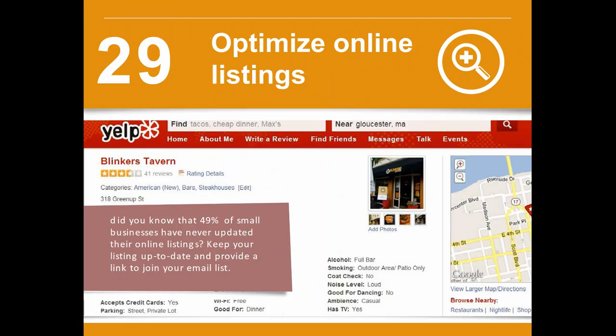Number 29, along those same lines, is optimizing your online listings. 49% of small businesses have never updated their listings. Why would you update it? Well, if you're a restaurant, a tavern, for example, maybe you accept different credit cards. Maybe you've changed locations. Maybe your menu has changed. If you're a service organization, maybe you have new products. If you're a B2B business, maybe there are different markets you're looking to target. Be sure that you optimize your online listings.